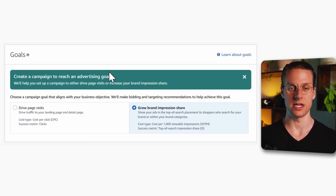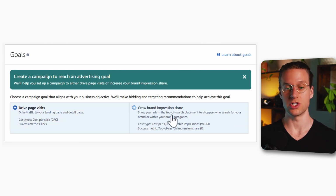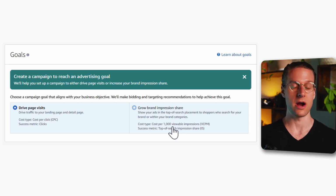Okay, so actually here's the thing. You could do either drive page visits or grow impression share for this one. If you really want to dominate all your pages, grow impression share, which is VCPM instead of CPC. This can be a powerful way to completely dominate your own spaces because Amazon prefers it. But your default is going to be drive page visits. It's only if you're having trouble getting impressions or views or clicks that you want to move over to this.